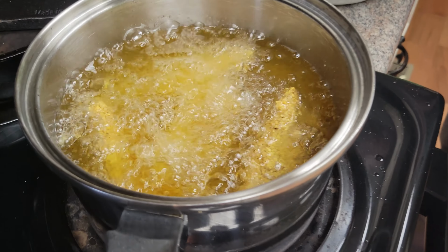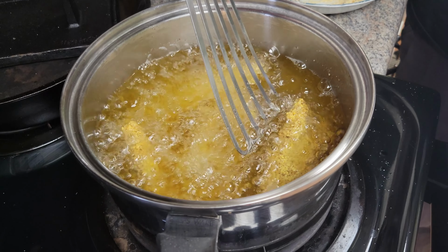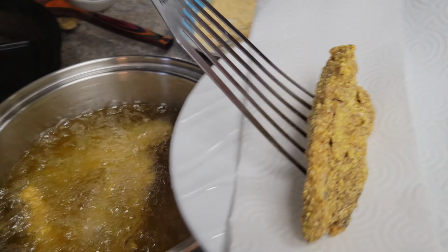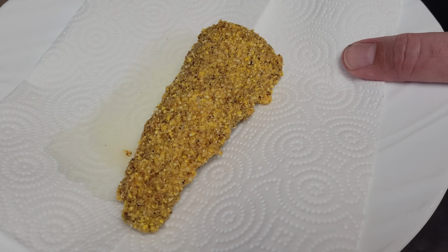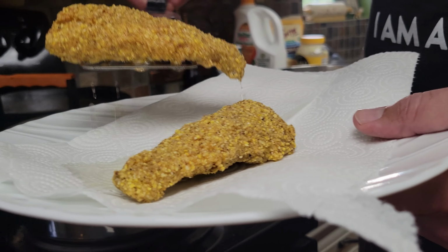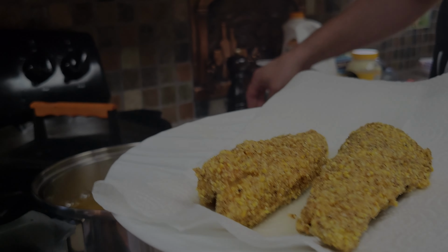Those first fillets I dropped in have been in for about 3.5 minutes, and they look perfect. I'm gonna go on and pull those, let this next batch keep on cooking, and continue until I have cooked all of my fish. In the meantime, I'm gonna go on and toast off some buns and get the rest of my sandwich mise en place ready.